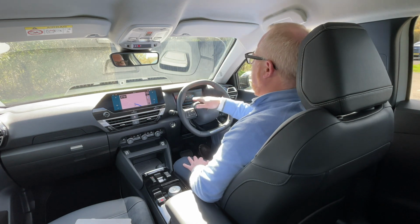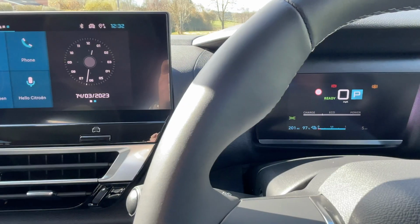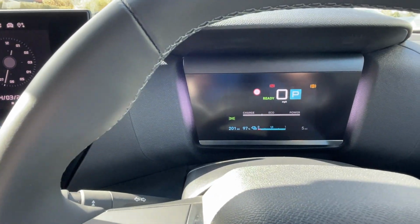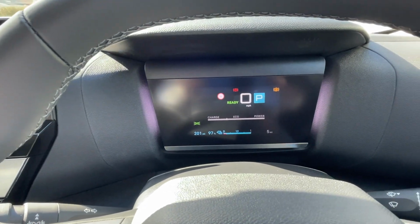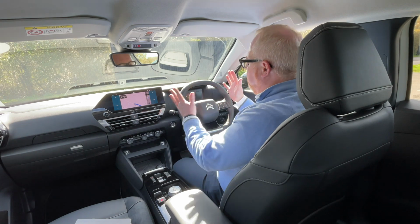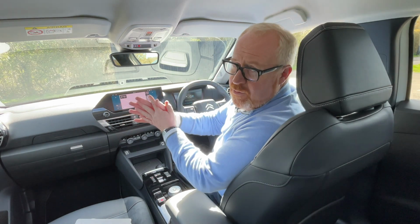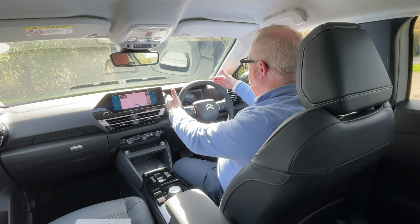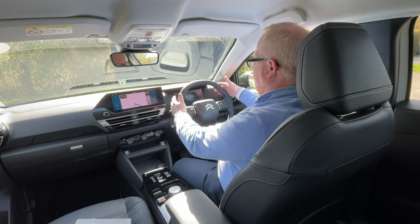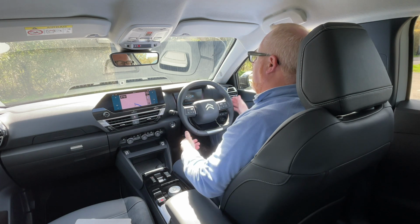Moving across to the driver's binnacle, and again that's exactly as we've seen before. So you've got your state of charge, your mileage, your speed, the speed of the road that you're on, and just some little ancillary things around there. So as much information as you get from, say, the Volkswagen ID3 you get in there, and it's slightly backlit as well, and I just think the style of it is slightly nicer.